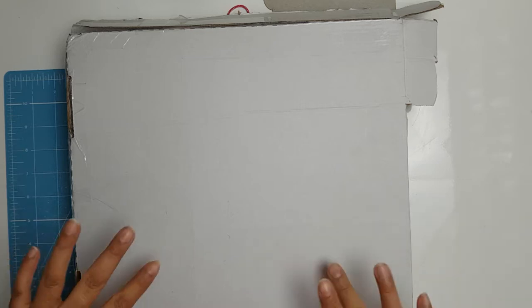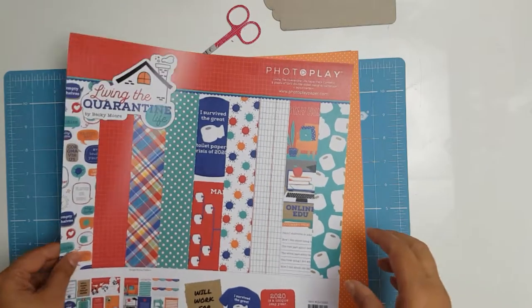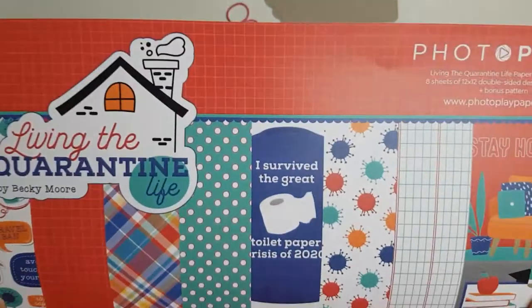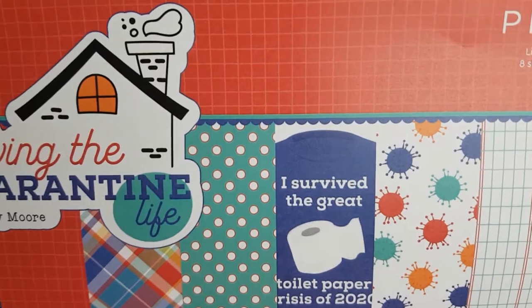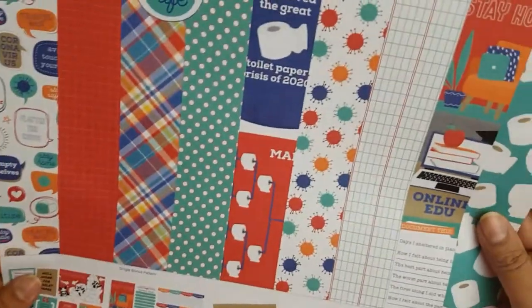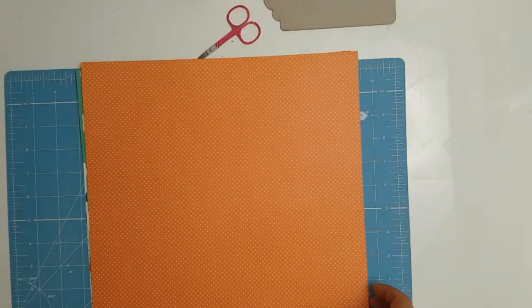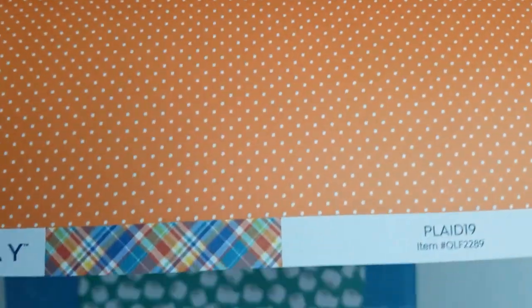These are the Evil Enabler products that we have for Aunty Vera Scrap and Craft for the month of July, and we are documenting these crazy times we are living in. Aunty Vera has picked these gorgeous papers from Photoplay, and the collection is called Living the Quarantine Life. It'll be interesting to see how everyone documents this journey. So these are the papers that everyone's going to have in their kits, and like I said, Photoplay.